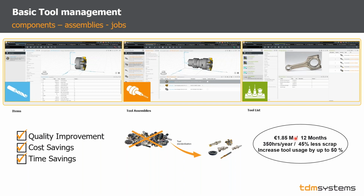Just by having transparency and figuring out which tool assemblies do I use most and which tool assemblies do I almost never use. Can I replace them? Or increasing the uptime or reducing the downtime by 350 hours per year, or having almost 50% less scrap. These are numbers which are, I wouldn't say nice. Also increase your tool usage by up to 50%. That's the basis. And then of course, you have your tool library.